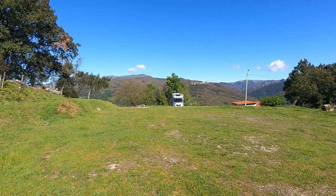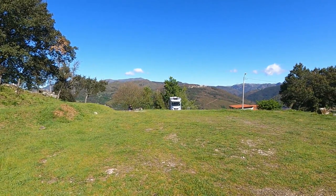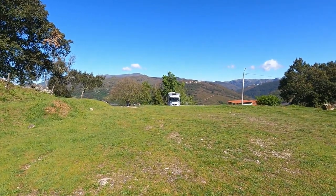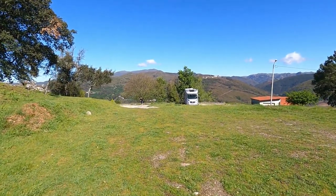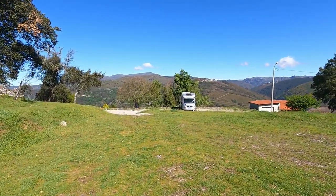This is our park up for the night. It couldn't have been more perfect. It's just a free park up with no services next to Lindoso Castle. I'm sure that's not the right pronunciation. We'd probably say Lindoso.